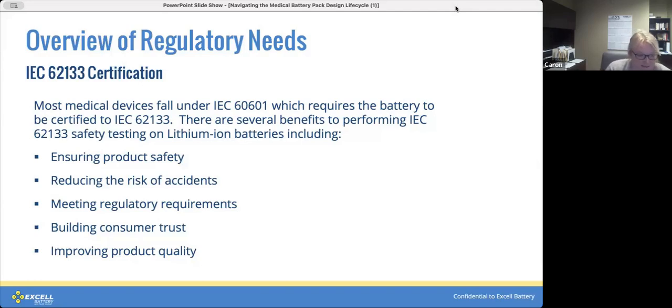Moving on to the slide here, IEC 62133. There are several benefits that you see below for IEC 62133 safety testing. Ensuring product safety. By complying with the requirements of the tests set out in the standard, manufacturers can help to ensure the batteries are safe for consumers to use. Reducing the risk of accidents. Lithium-ion batteries have been known to catch fire or explode if not properly designed, manufactured, or used. IEC 62133 testing helps to identify potential safety hazards and reduce the risk of accidents.